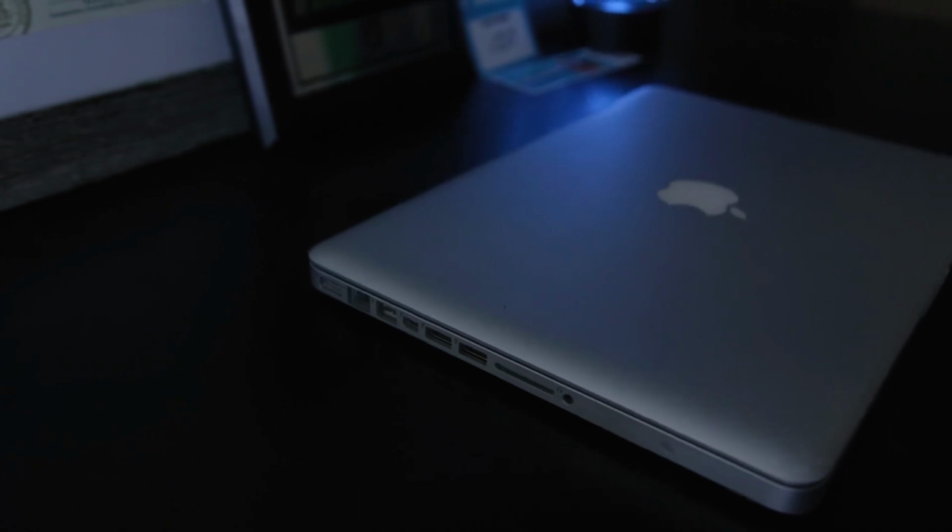Alright, so the last thing I want to talk about before we go is the whole Mac versus PC thing. I like Apple products. I've been using a MacBook Pro for the past 6 to 7 years. But I really like the price to performance factor of building a custom PC. And at this point I really just couldn't justify the new prices of the MacBook Pros.